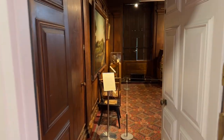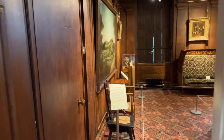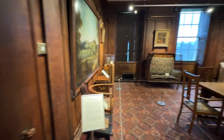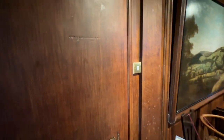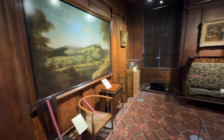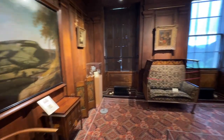We're now upstairs on the first floor of the Cannon Hall Museum. And what I tend to look for is these servant doors. These are doors that the servants would have used to come into the rooms to serve morning breakfast, that sort of thing, to care for the people that are staying here.